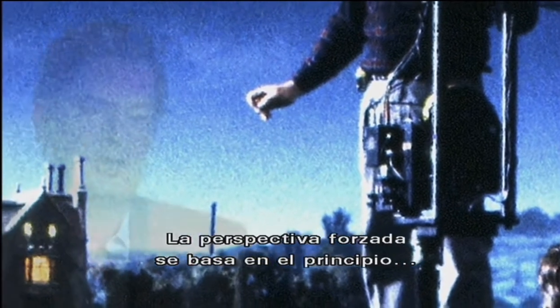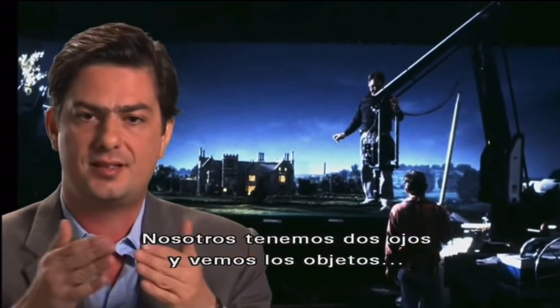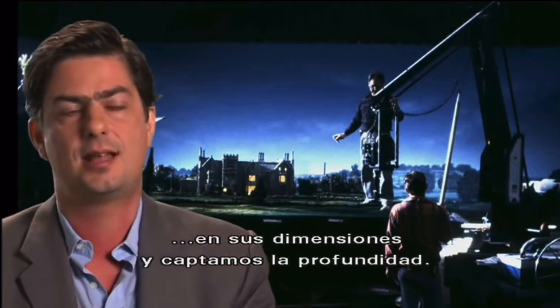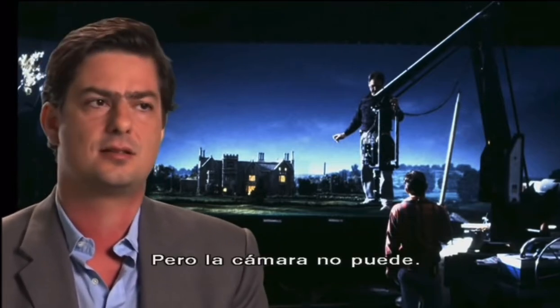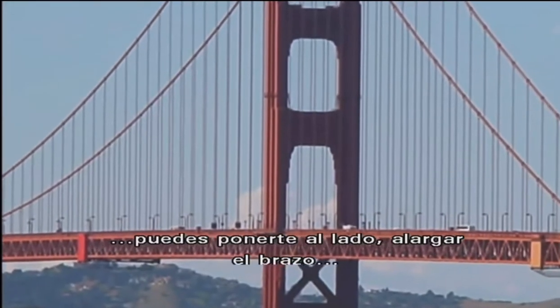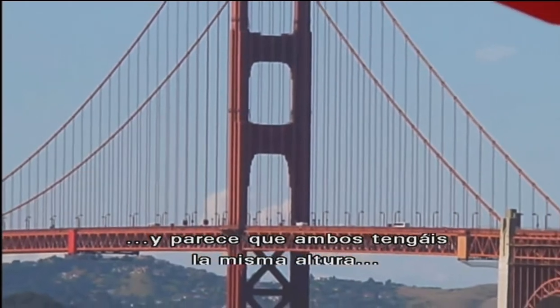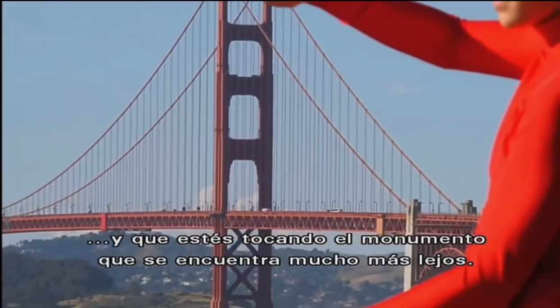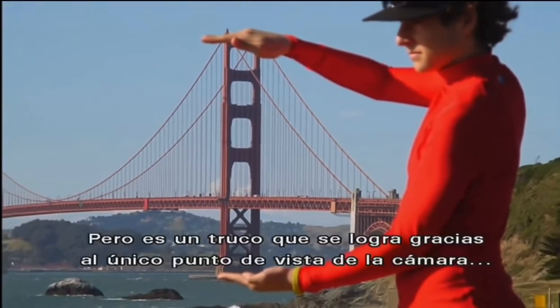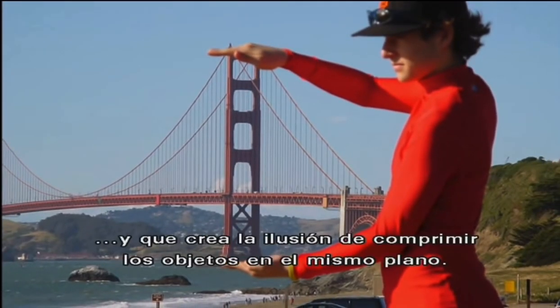Forced perspective comes from the principle that the camera has one eye, which is the lens. We, in our life, have two eyeballs, so we see things with dimension and can sense depth, but the camera can't sense depth. If you're traveling and you see a monument, you can stand beside it and put your arm out, and it looks as if you're the same height touching that monument that's actually much further in the distance, but it's just a trick of the single viewpoint of the camera that seems to compress those things and put them on the same plane.